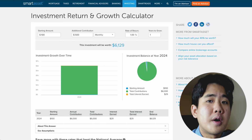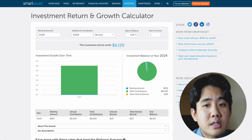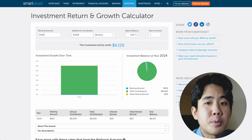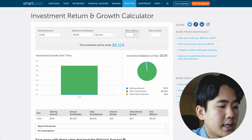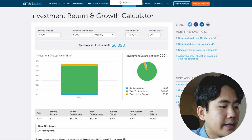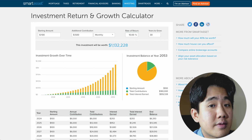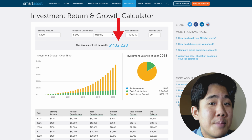Let me give you an example. So let's say you want to invest $500 per month into an index fund such as FXAIX for the next 30 years with an annual return of around 10%. So $500 monthly, rate of return is going to be 10%, and years to grow, let's say 30. After 30 years of investing $500 a month, your investment will grow to $1.1 million.